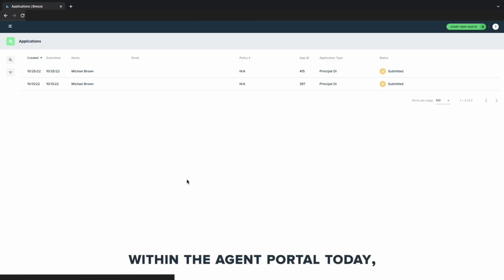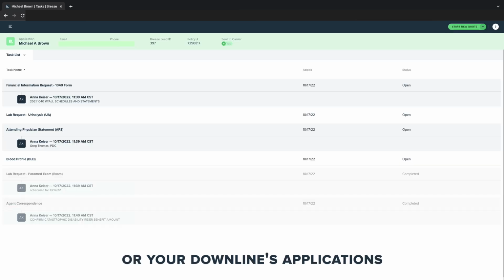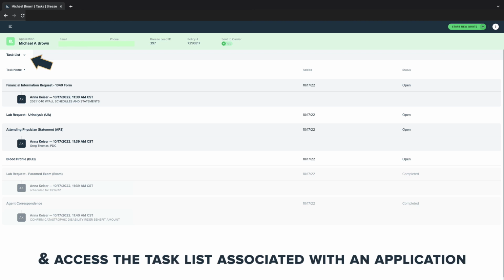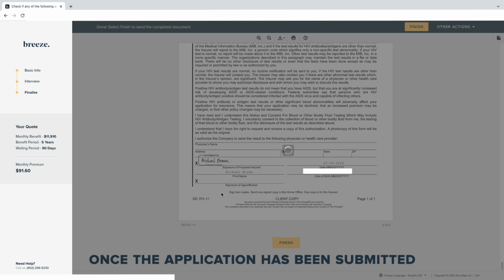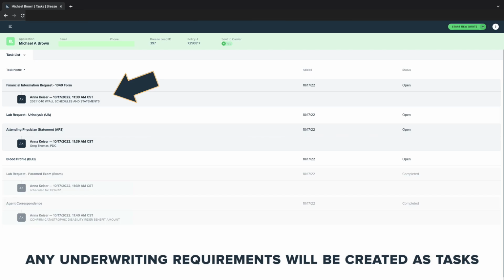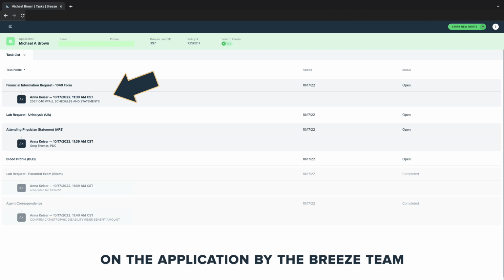Within the agent portal today, you can click into your or your downline's applications to review details about the application and access the task list associated with an application. Once the application has been submitted and if it is sent off to underwriting, any underwriting requirements will be created as tasks on the application by the Breeze team.